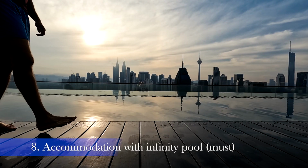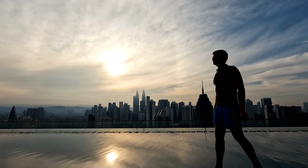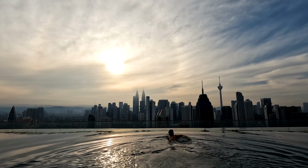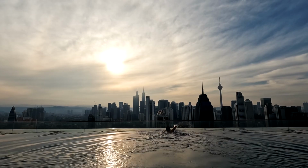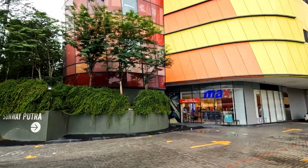It's my second time in KL and already planning for my next visit. One of the assets of KL is the variety of infinity pools at an incredibly cheap price. It's the perfect place for remote working.